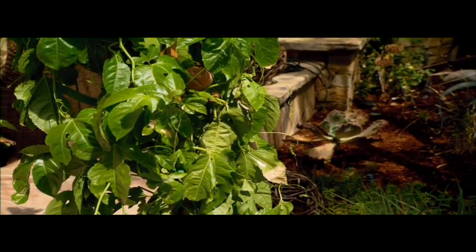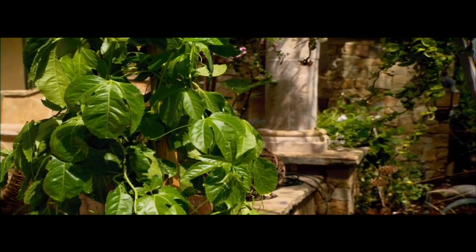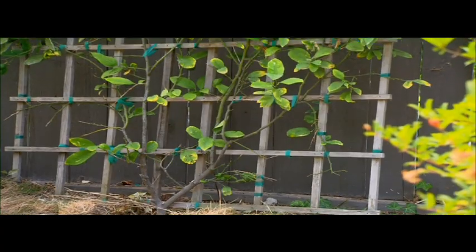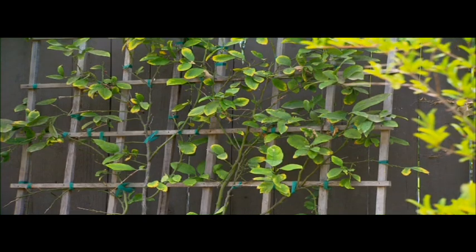This passion fruit vine is going to grow up to shade and decorate the patio with its exotic flower and delicious fruit. It's win-win. An espaliered Meyer lemon tree can be tucked against a fence. This little dynamo is a lemonade making machine.